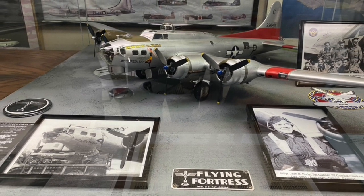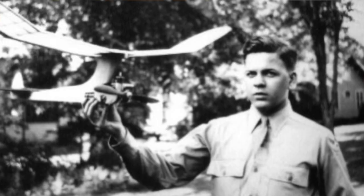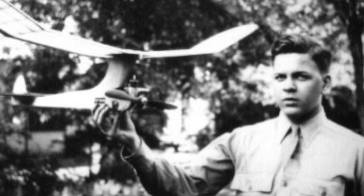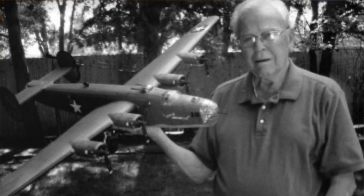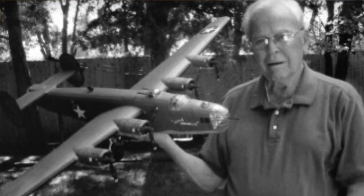He was an avid aviator and started model building when he was 8 years old. He showed me one of the models his mother had saved. That was his first one, built out of matchsticks. Of course, he built many of the models here that you've seen already.